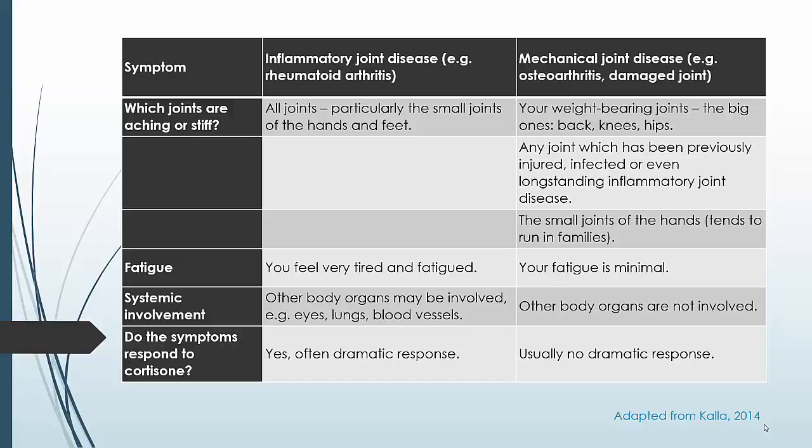And cortisone pretty much helps everybody feel better, but the response with an inflammatory condition is often quite dramatic. We'll start a patient who's flaring with RA on a prednisone burst or give them a steroid shot, and they will just feel dramatically better. They say, man, within a couple days, I feel so much better. I'm moving better. I'm not so stiff, and so forth. It helps osteoarthritis, but not quite as much.